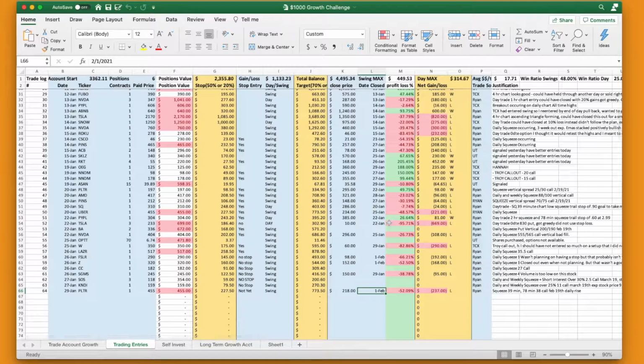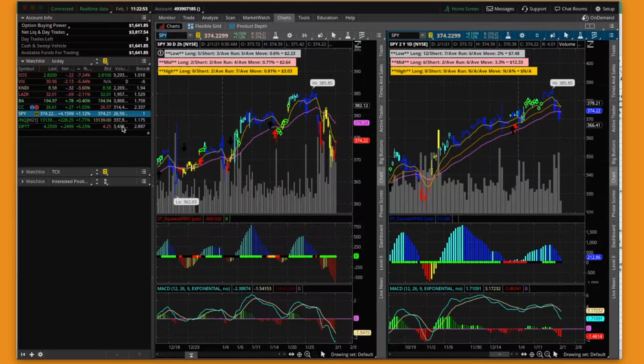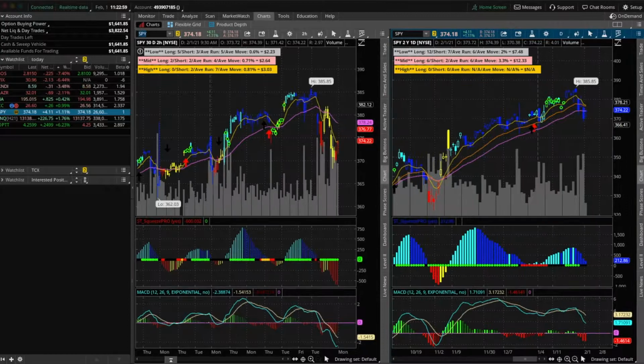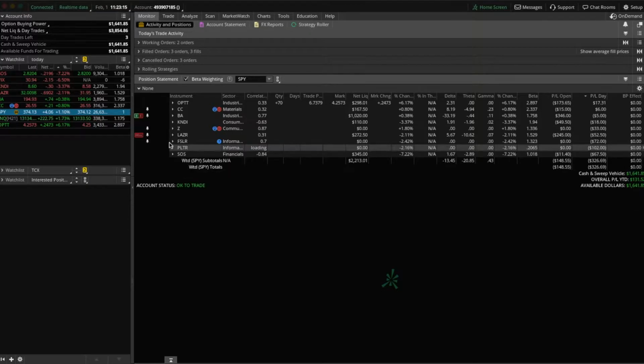Like I said in the last video, I was in too many positions for comfort. So I'll go ahead and show you the actual account balance right now. It's showing 3,800. Let's go ahead and increase this size. I had closed out Zillow as well as First Solar and Palantir Tech. When I first entered this one, like I said, I probably should have never entered it in the first place, and it's kind of just been trending against me the entire time.